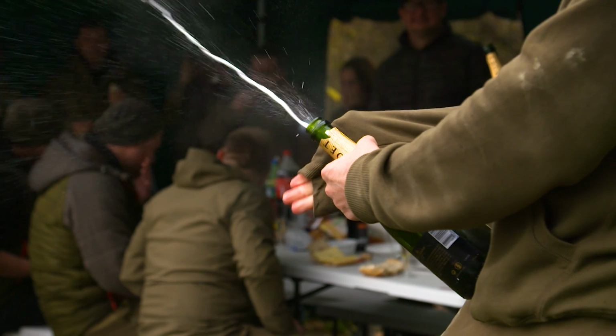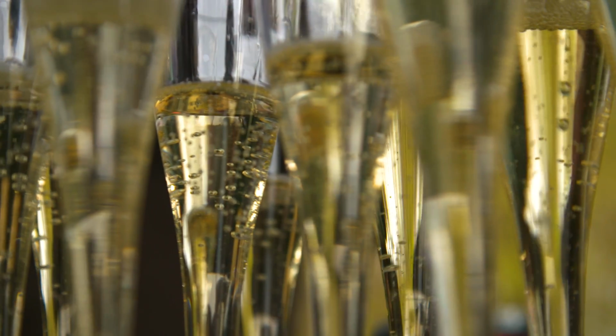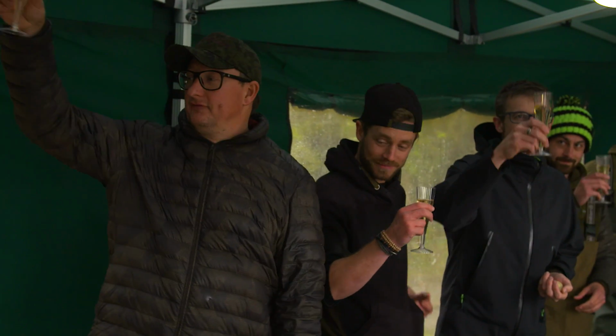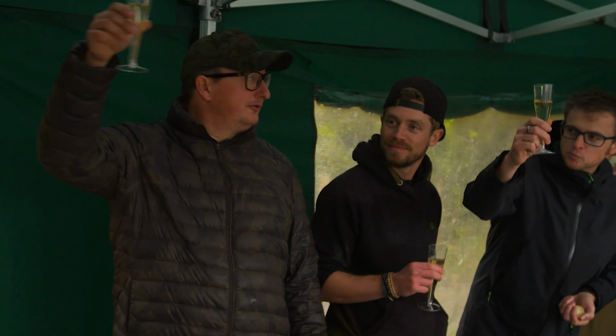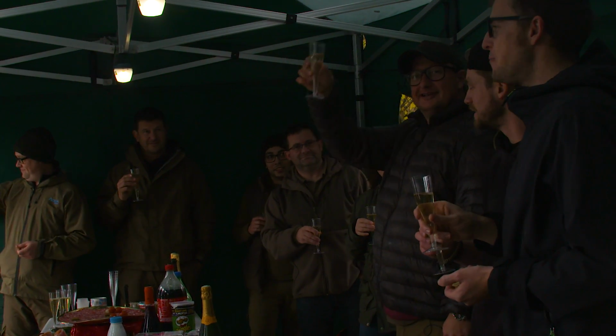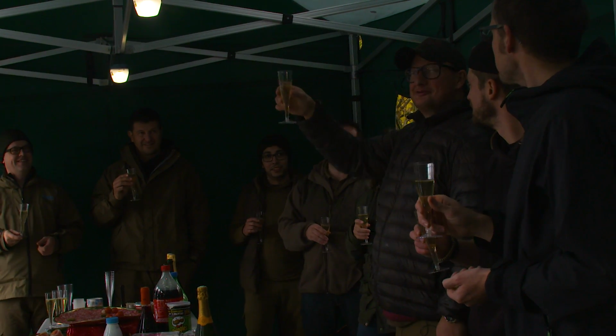With Julien's fish safely returned and all the anglers wound in, we got together with the owners, Olivier and Nicole, to celebrate what has been a fantastic week. Ladies and gentlemen, a toast. Thank you very much to Olivier and Nicole for looking after us so well, and thank you to the Massive Carp for becoming our friends. And thank you to all of you for coming as well.